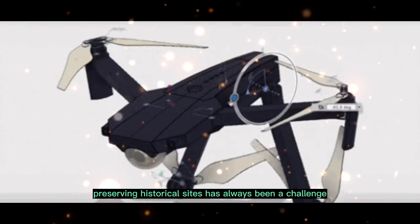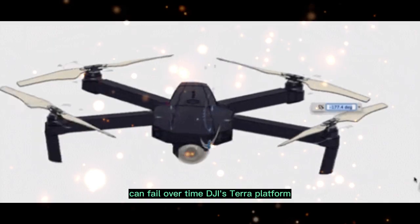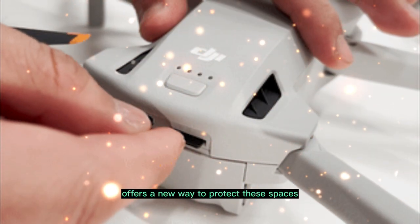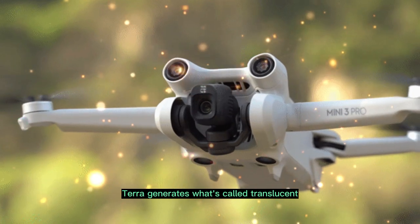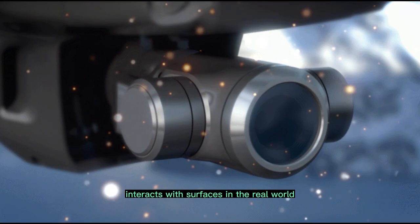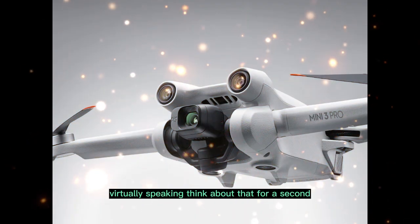Preserving historical sites has always been a challenge. Many locations are too fragile for tourists, and even modern preservation techniques can fail over time. DJI's Terra platform, paired with drones like the Matrice 4E, offers a new way to protect these spaces. Instead of just photographing or scanning them, Terra generates what's called translucent Gaussian ellipsoids. These are mathematical shapes that simulate the way light interacts with surfaces in the real world. When used correctly, they can bring even the most eroded or damaged surfaces back to life, virtually speaking.